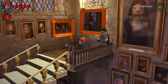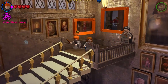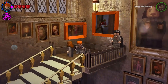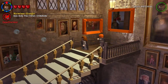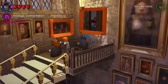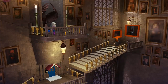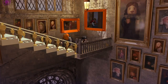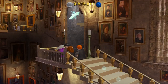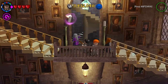What am I? Gotta go up there. Oh, bye, Harry. Idiot. Now it. I don't know if it's the port from the PS3 to the PS4 or what. Things you're supposed to do, you can't do it unless you get it the right way.